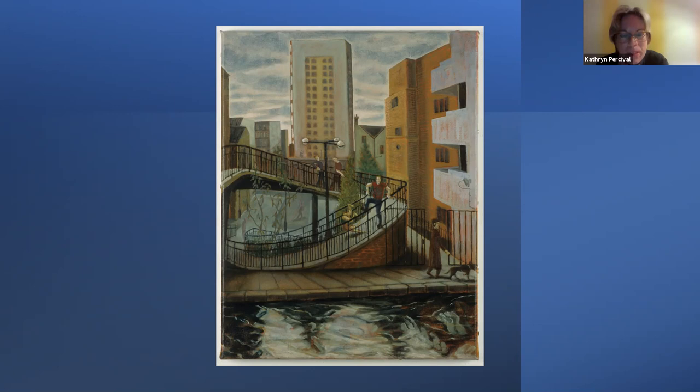Yeah, and I love the water. Yes. It almost looks like a shroud. It's got kind of suggestions of a figure in it. Yes. Nobody's looking out of the windows or anything like that. No one is interested.